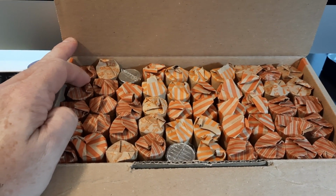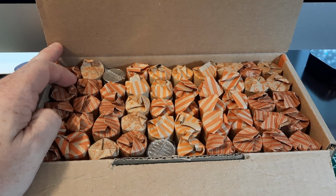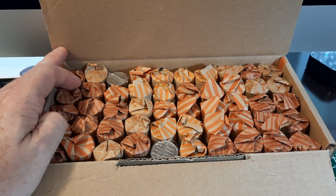But if we find silver, I'm not going to be sad. That's what we're hoping to find for sure. But anything really nice would be wonderful. Anything low mint, anything potentially valuable, I will bring you in at every cool find.